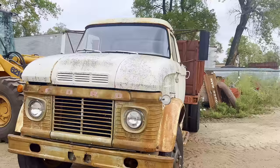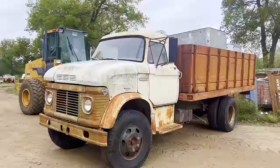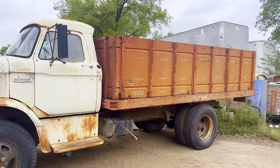I'm gonna try to find a home for this one. I don't really wanna cut this one up. I'll probably have to pull the bed off of it though, because with that bed on there, that heavy steel bed, it's very heavy. Probably weighs close to 11,000, maybe 12,000 pounds, probably about 11,000 pounds. So I doubt anybody's gonna want all that on there.